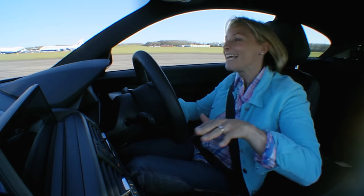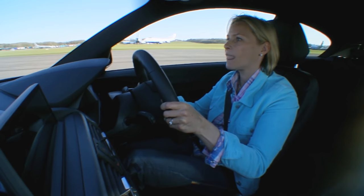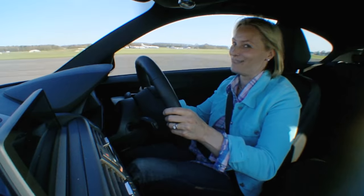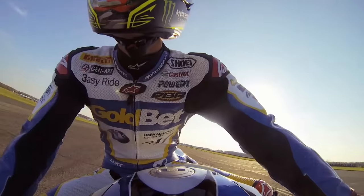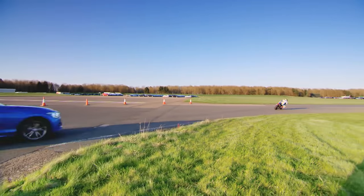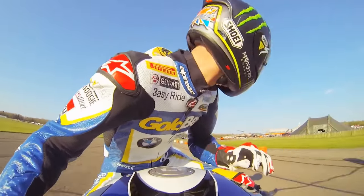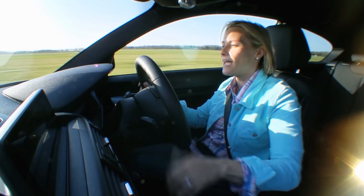The car's sinking around a bit, trying to get itself sorted. 110, 120. Oh, my word, here he comes. I'm doing 130. He's definitely going quicker. Onto the brakes. Cool. Brake later than he can. I've closed up the gap slightly under the brakes there. Come on. Oh, and then he gets onto the straight, opens it up, and then it's just gone. He's definitely won. There's no way I'm going to catch him now.